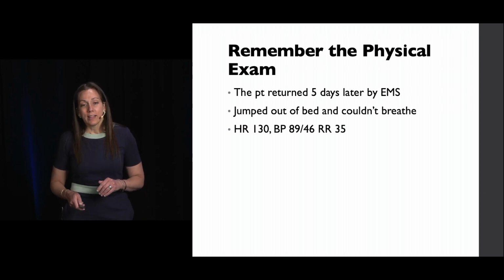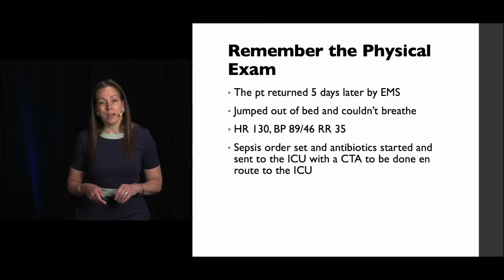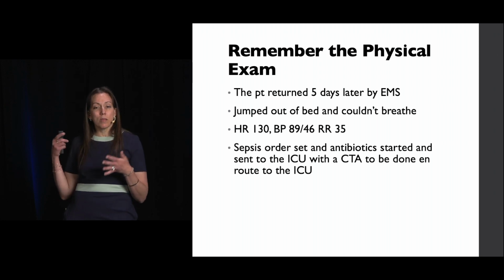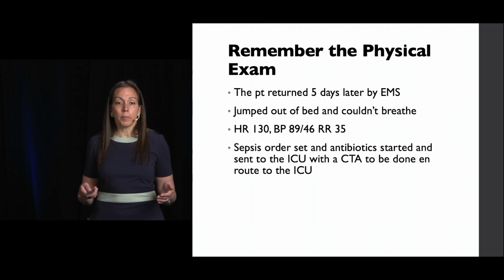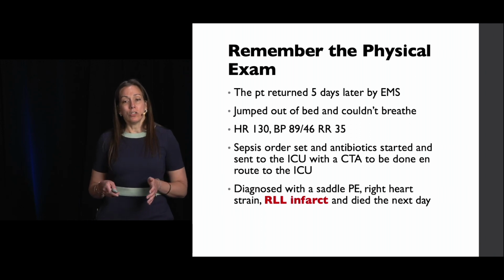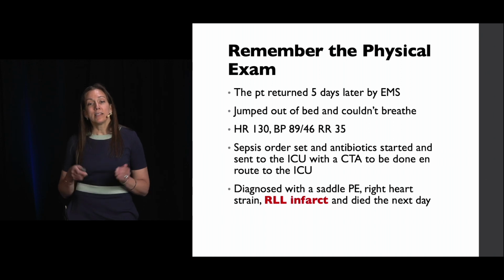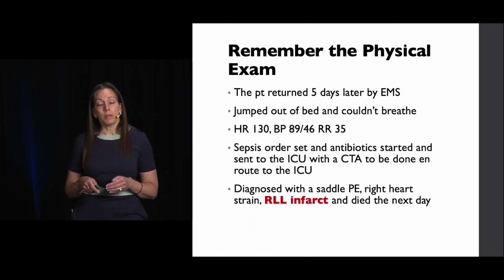No. They thought sepsis. So the sepsis order set was put in, the antibiotics were started, and the patient was sent to the ICU with a CTA to be done en route. So it was maybe there in the background. They thought maybe we'll check and see if it's a pulmonary embolism. What do you think happened there? He was diagnosed with a saddle pulmonary embolism. He had right heart strain and he had a right lower lobe infarct, and he died the next day. This is a 38-year-old man who died the next day because we failed to consider pulmonary embolism.